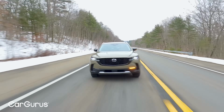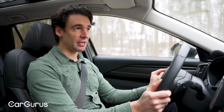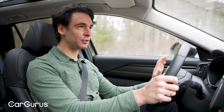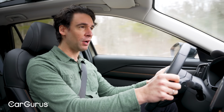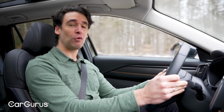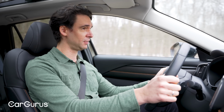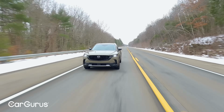And the nice thing is that if you don't want to spend money for premium gas, you can throw in regular. The CX-50 will downgrade some of the power and torque immediately, but so what? Still got a ton of power anyway. And unlike most luxury cars, where if you throw in regular and the engine starts to misfire and then it knocks, not here. No damage, no problem.